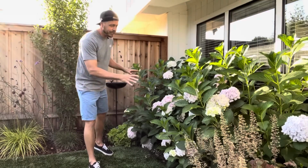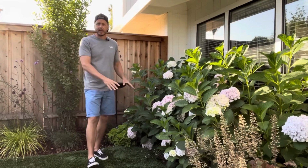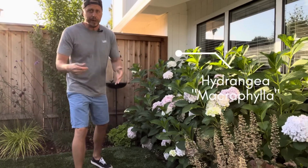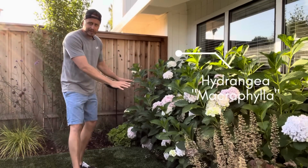Okay, so on the other side of the garden here, I have more hydrangeas to show you. These are big leaf hydrangeas. These are the ones that your grandma had. Reality is actually your great-great-grandma probably had them because these date all the way back to the 1700s.